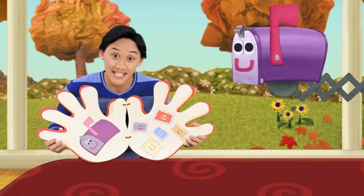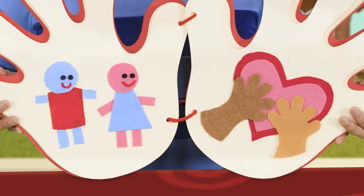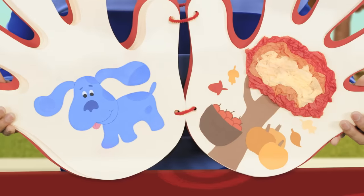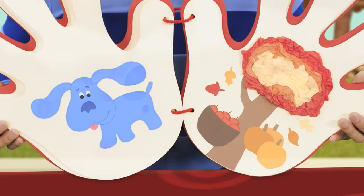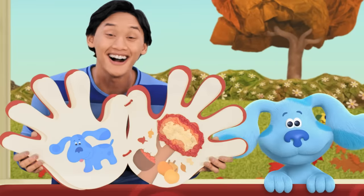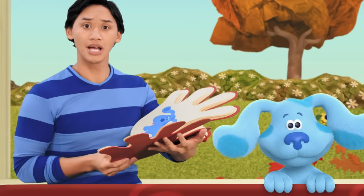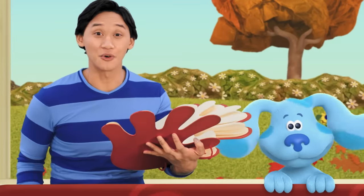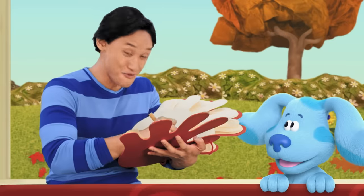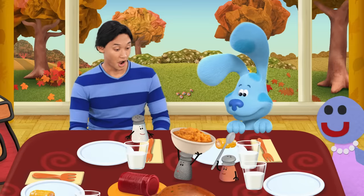And Mailbox is thankful for stamps, of course. And the Felt family is thankful for sharing. We sure are. Oh, do you remember what Blue is thankful for? Fall! Autumn! Oh, yeah! Blue is thankful for the season of autumn. Hey, how about you? What are you thankful for? Oh, that's wonderful! Who is ready for some mashed sweet potatoes?